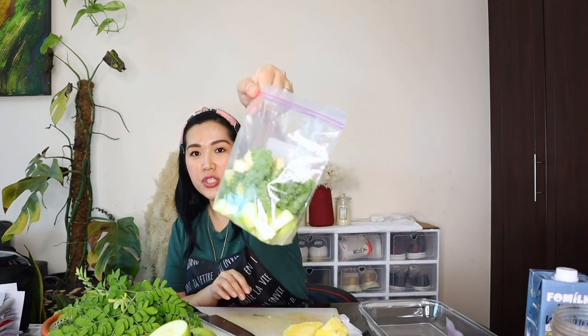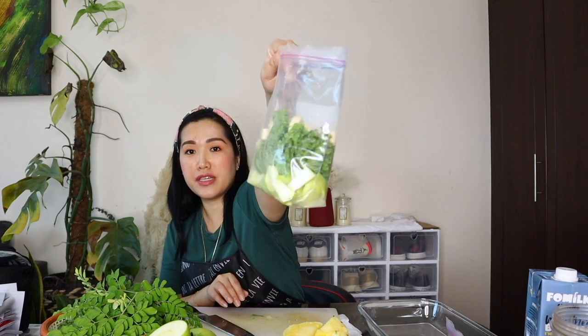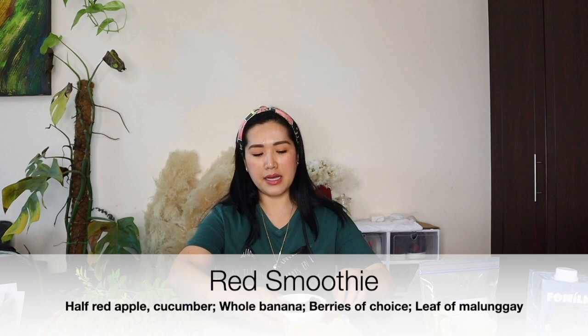Portion is finished, as you can see guys. One portion of my smoothie is finished. So now let's do the rest. So for my red smoothie, I also put red apple, half slice of apple, half slice of cucumber, overripe banana, and I prepared some frozen blueberry and frozen strawberry. It's 5 ingredients, plus I'm gonna put moringa.